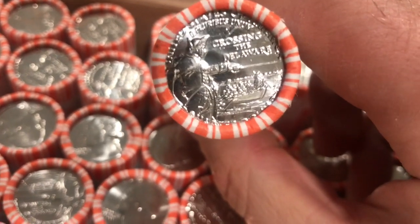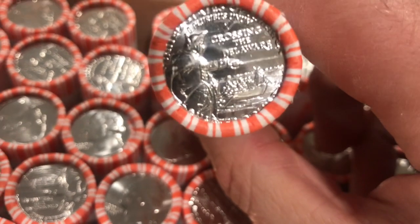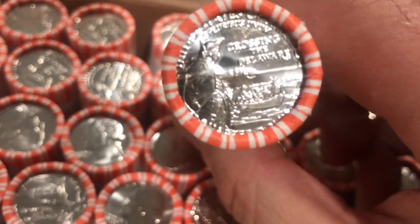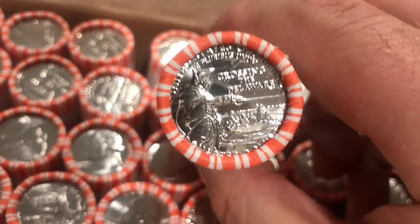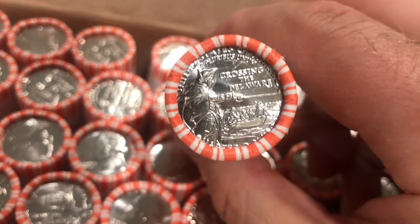I am good at looking at dates, looking at the obverse, looking at the reverse to see what the image is that is on it, and if they're circulated, looking at the edges to see if they're silver. And that is just about it. So as far as errors go, I don't know.